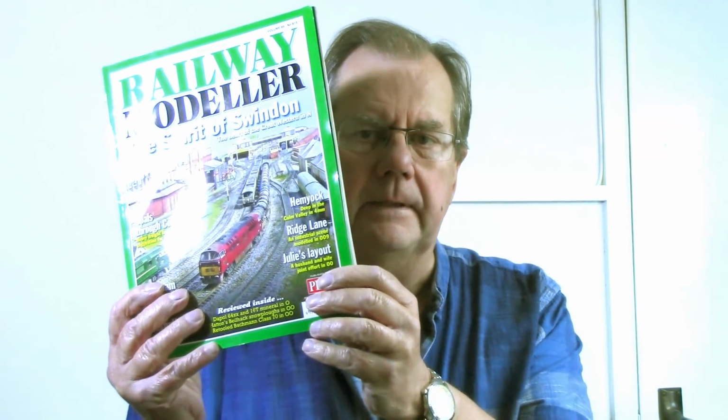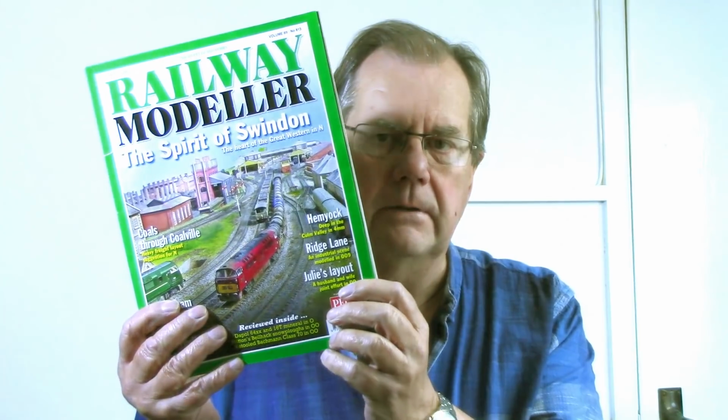I've not been entirely away from railway modelling over the months. I have in fact, for over a year now, been involved with an exhibition layout called The Spirit of Swindon. It featured in Railway Modeller recently. In fact, it was featured over three issues from July through to September, and my weathering, which is what I did for all the stock, the locomotives and the buildings, actually featured on the front cover of the July issue. So I was really pleased about that.